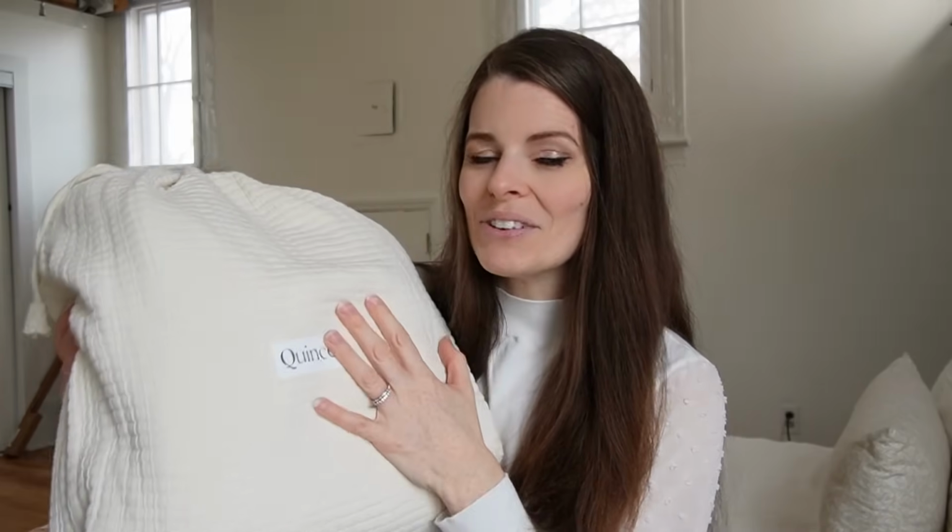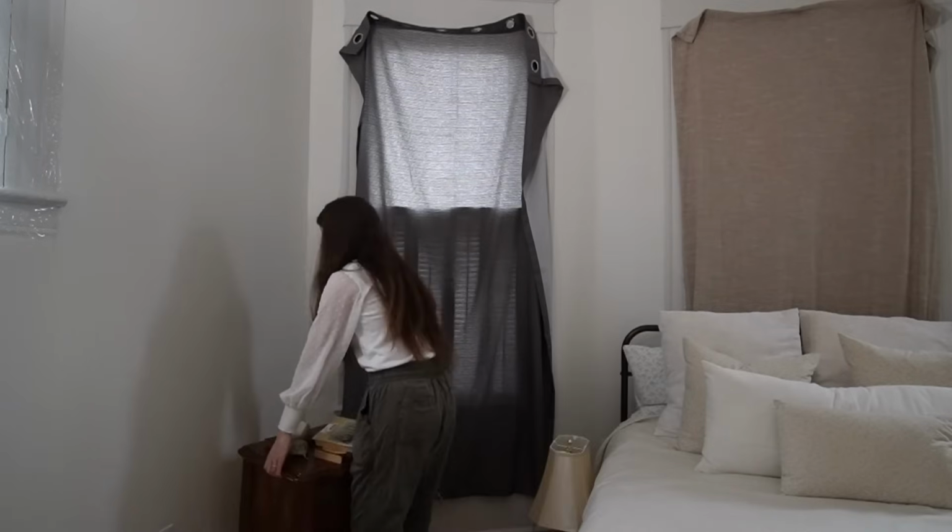But anyways, you guys, I'm going to go and get my bedding, which I will show you guys soon, into the wash, and then we're gonna hang some curtains while that's happening, and then we're gonna refresh this bed because it desperately needs it. Let's go.